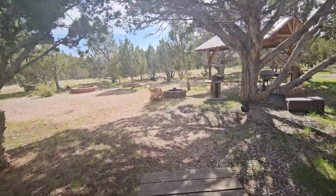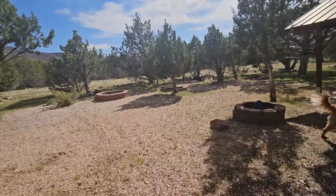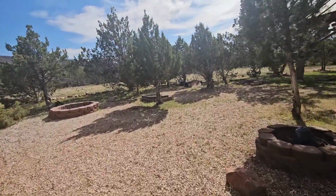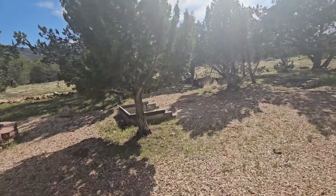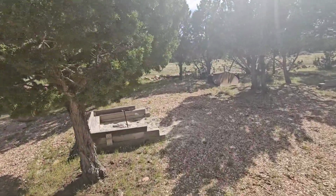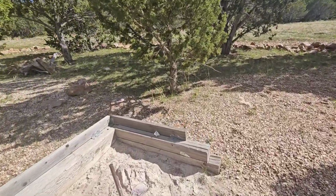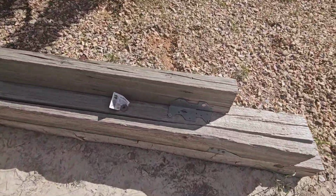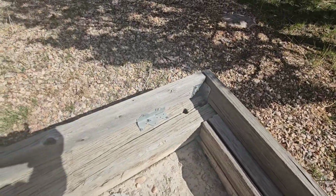Tracy was up here yesterday fixing the horseshoe pits. We need to haul some more sand in, but the boards came apart and stuff, so he's getting it ready for Memorial Weekend. See, he put these plates on there with big long screws. Those screws were expensive.